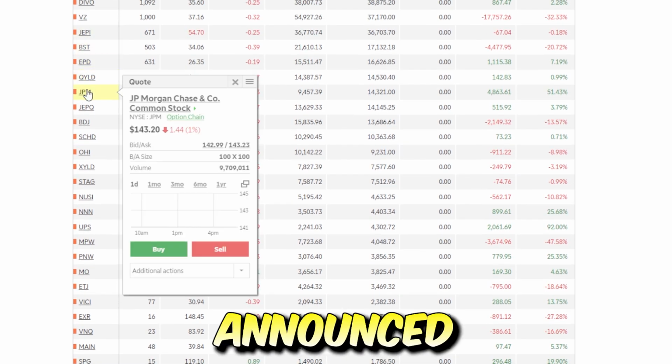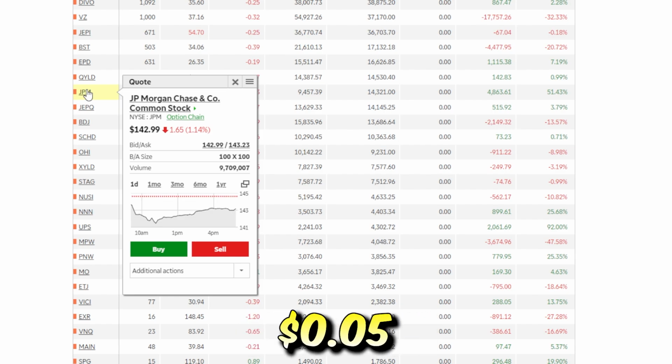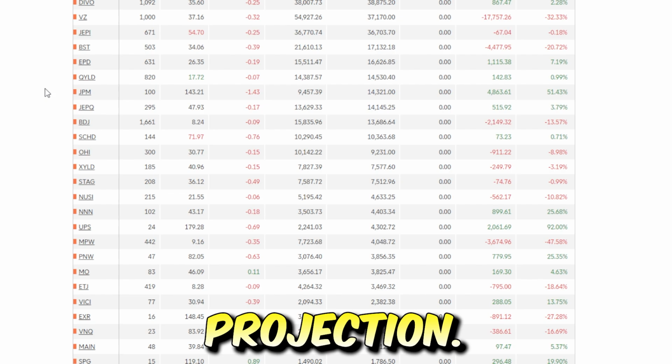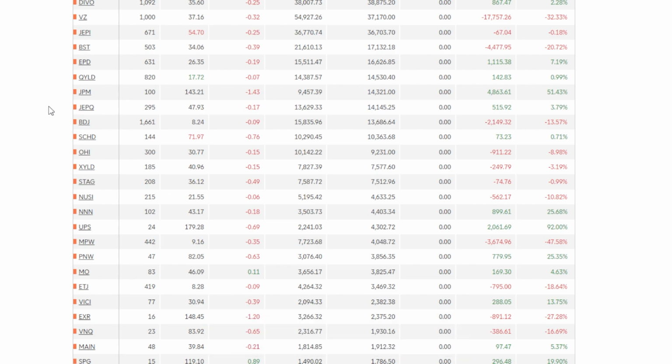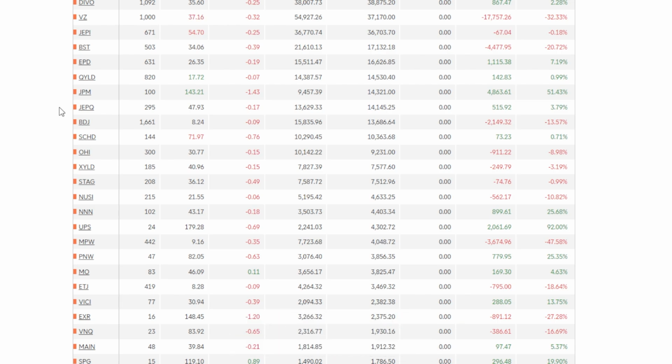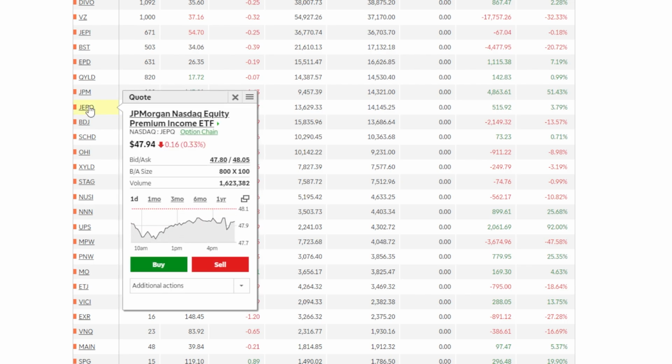JP Morgan actually just announced a dividend increase of 5 cents per share, so that really helps out with my monthly, quarterly dividend projections, so that's pretty awesome. Next up, we have 295 shares of JEPQ. Now JEPQ is a little bit newer position, and I have added a lot of JEPQ over the last month or so. JEPQ is very similar to JEPI, only it does have more of a growth aspect. And in my portfolio, even though I am more of an income-focused investor, I do like the JEPQ strategy, and if you haven't looked into JEPQ as of yet, look into it.